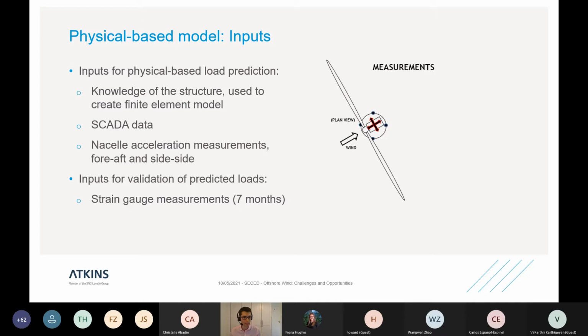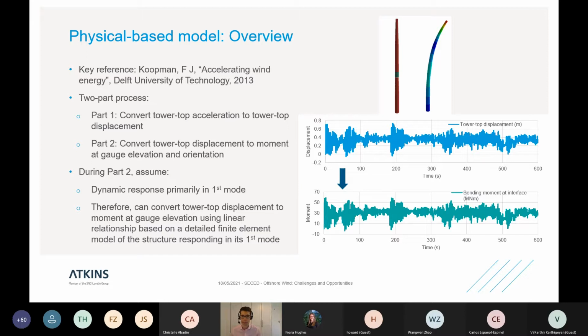A key assumption in part two is that the response is primarily in the first mode. We'll discuss this a bit more later, but assuming the response is in the first mode, this allows the tower top displacement to be converted to bending moment using an analytical model of the structure. In this case, the analytical model we were using was actually a finite element model of the turbine structure developed in Abaqus. I think I'll move on because that slide appears to be misbehaving.